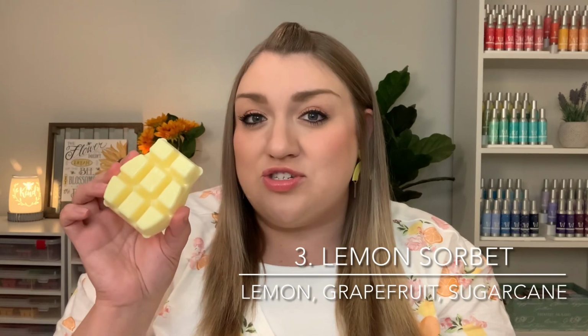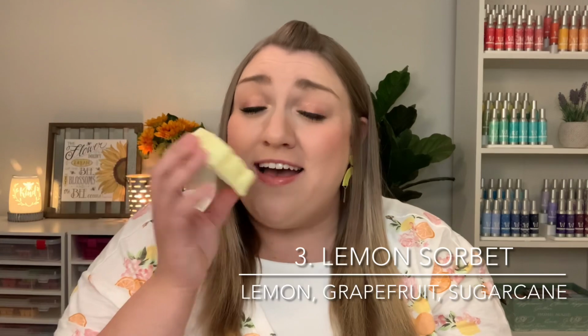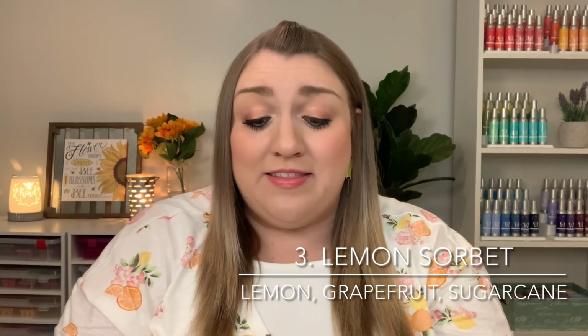It smells very clean in my kitchen. It is a little bit more on the subdued side, so it's not super, super strong, but definitely noticeable in my kitchen for a couple of days. I love it. This is another one that will be going right into my club if it gets discontinued at the end of this catalog.